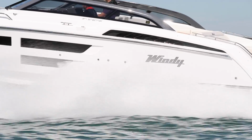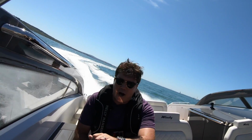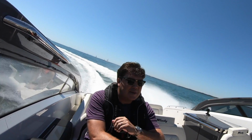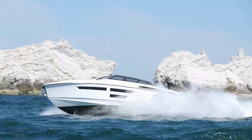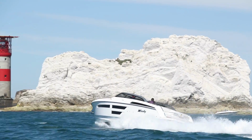It's really entertaining to steer. It's almost aircraft-like, the amount of lean you get. It's instantaneous, but it's controlled. Smooth and predictable. It's a great boat to drive at high speed, it really is. And these engines are a very, very sweet match.